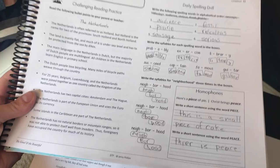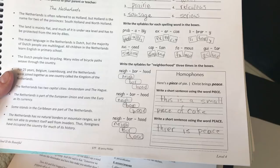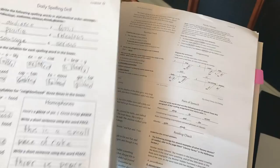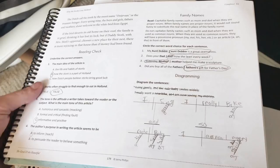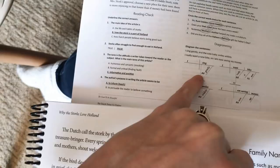We're checking his work. So he was able to do all of this independently. And now he's going to read to me, and we're going to do things together. And then I'm going to help him with the sentence diagramming. If you don't know how to do sentence diagramming, don't worry. There are videos that we use on the Jenny Phillips website. All right, so this is the answer key, and they want you to label the different parts, like adjective, adverb.